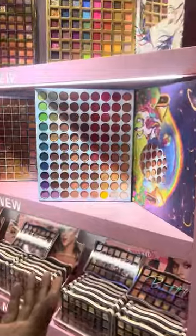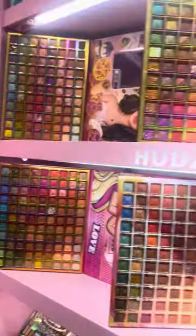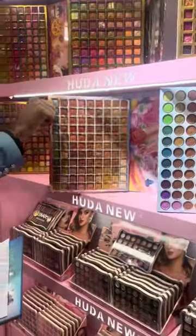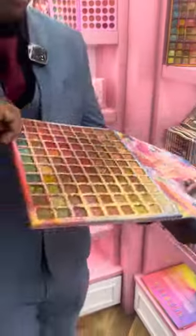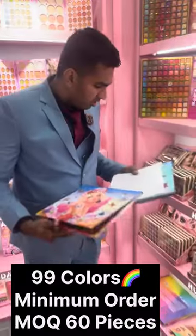Next one we have here is 99 colors. As you can see, the Laopan is also with us. These makeup kits are very good quality, and have 99 colors. And the price is just $5.50. China wholesale market.